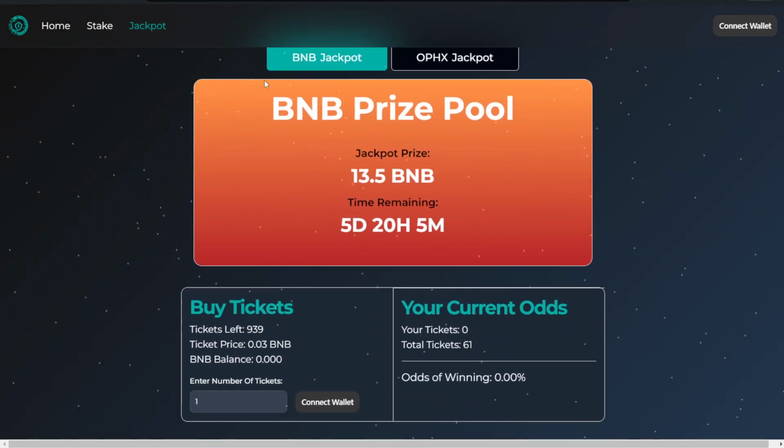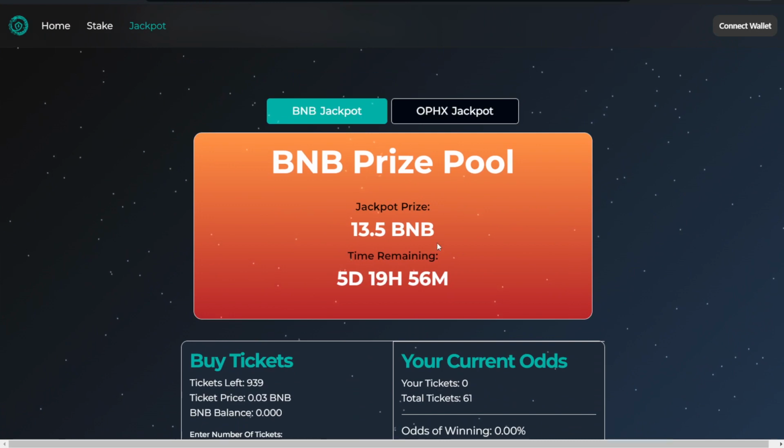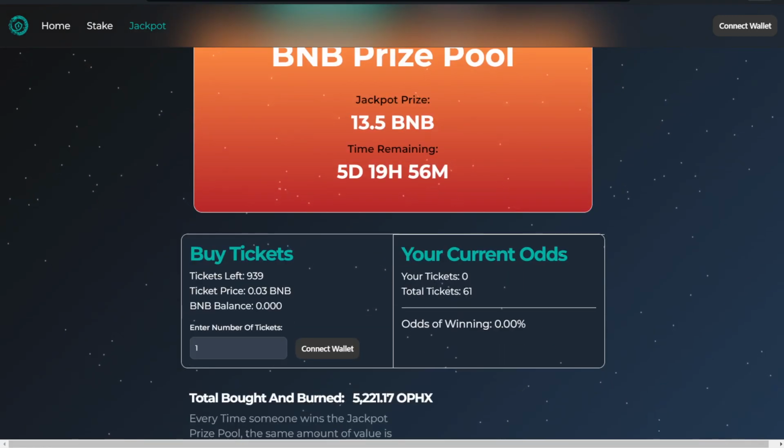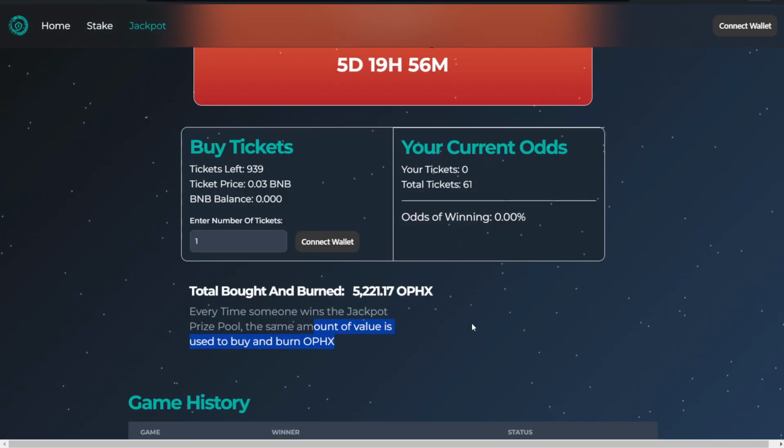You can see the breakdown, but you've got the BNB jackpot as well as the Operation Phoenix jackpot. Currently the jackpot prize of the BNB is at 13.5 BNB. The time remaining shows you how many days, hours, and minutes. Once you have your wallet connected, it'll tell you how many tickets you have if you've already purchased. This is using BNB, and it also shows you how much has been bought and burned with Operation Phoenix. Every time someone wins the jackpot prize pool, the same amount of value is used to buy and burn Operation Phoenix. It gives you the game history breakdown on top of that too.